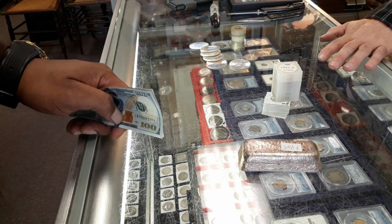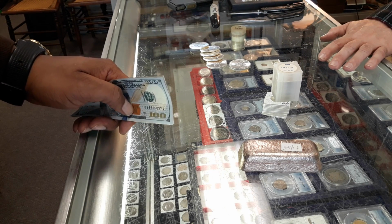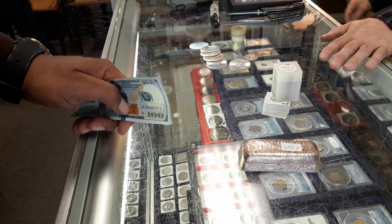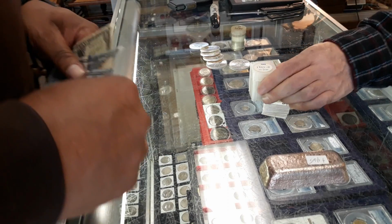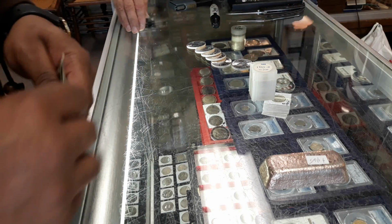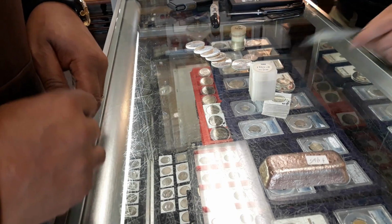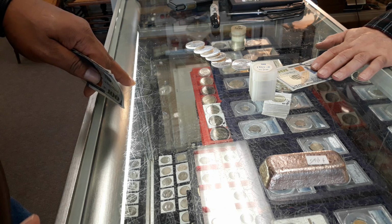All right, so before we go any further, let's discuss the difference between premium and spot price. Okay, so this is important. So we know what spot price is. Spot price is the current price per ounce exchanged on the global commodities market. Whatever spot price is, it's determined by certain entities like COMEX, NYMEX, and some other things.